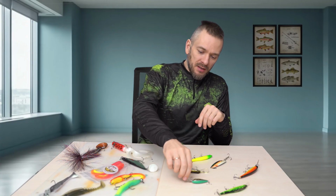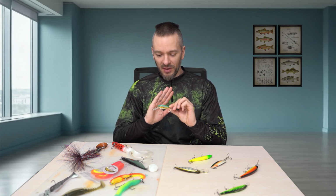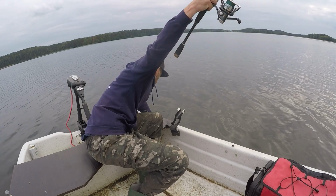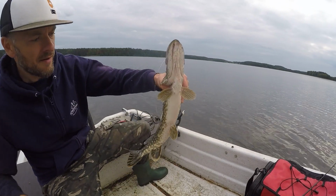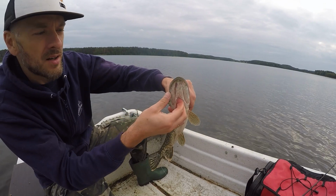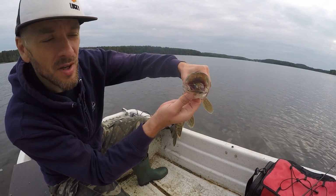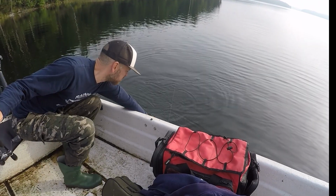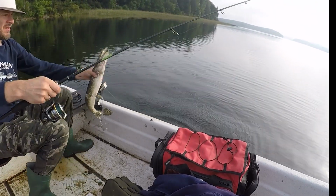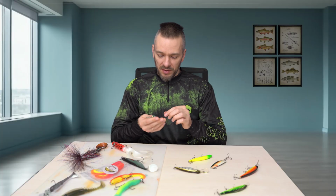And from the hard baits, I will definitely point out this little one. This is the biggest discovery of mine last year. I tried to use it for perch, but it turned out that I caught a lot of pike and quite a considerable pike, which was very surprising. This is definitely a find of last year and a great lure. I have no idea what kind of company it is, but it has quite a deep dive. It has a bit of sound and somehow the pike really liked it in the summer.